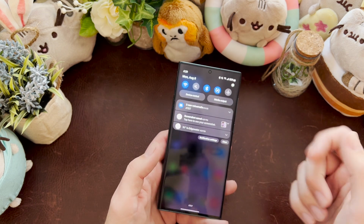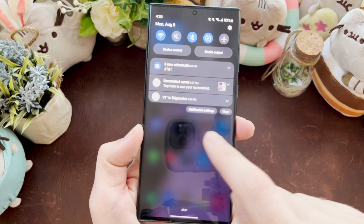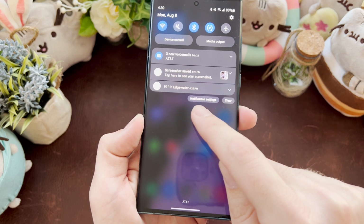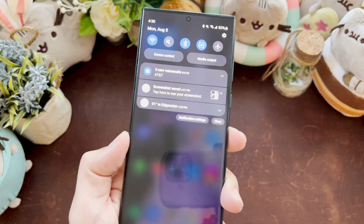Notification shade, a little change here, but it is quite nice. You can see you actually have kind of buttons. There's a little bit more contrast there, so you can tell which one you're hitting. Because a lot of times it just has the words right now on OneUI 4.1, and I miss it.